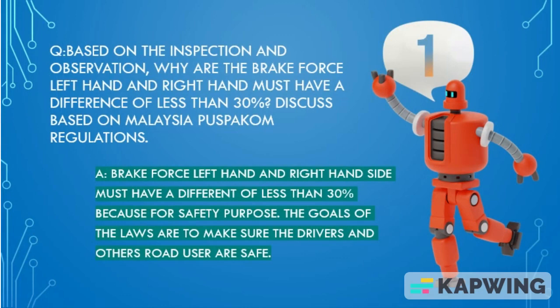Based on that, why must the brake force on the left-hand and right-hand sides have a difference of less than 30%? Describe based on the Malaysia Pos Parkir regulation. Answer: the brake force on the left-hand and right-hand sides must have a difference of less than 30% for safety purposes. The goal of the law is to make sure the driver and other road users are safe.